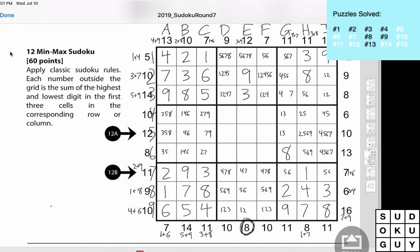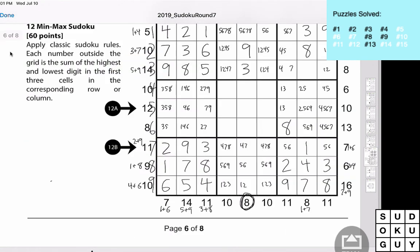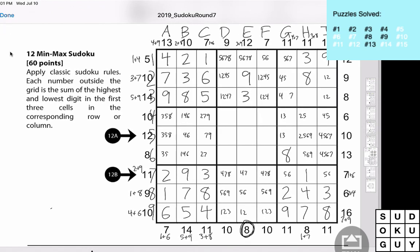So this cannot be a 6, this cannot be a 6, this cannot be a 6, this cannot be a 5. Oh look, this has to be a 6. Oops. I don't know what page I was on. This one. Okay. This is a 6. Now these are not 6s. And this is not a 6. So the only place a 6 can go in column G is going to be right here.